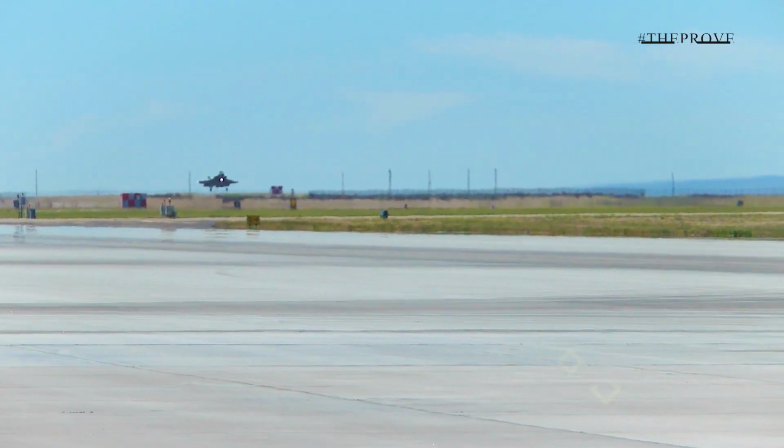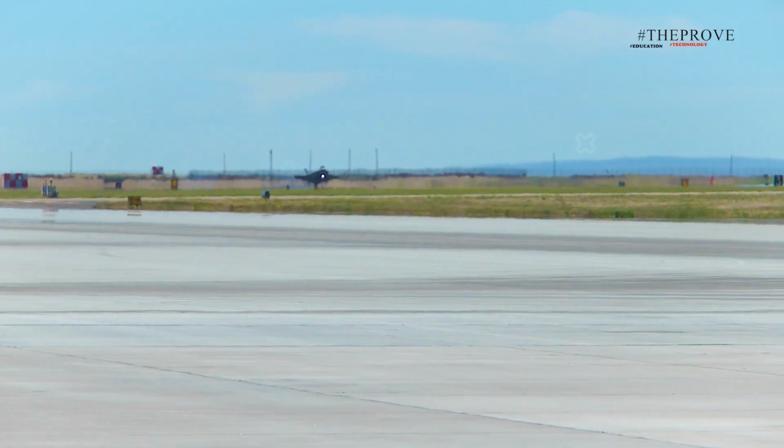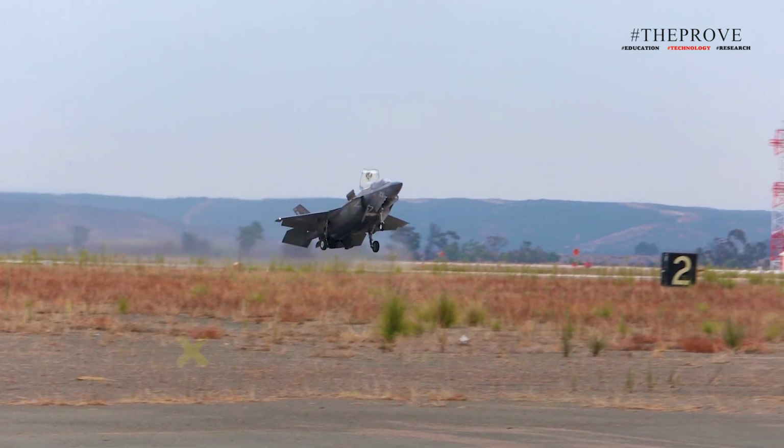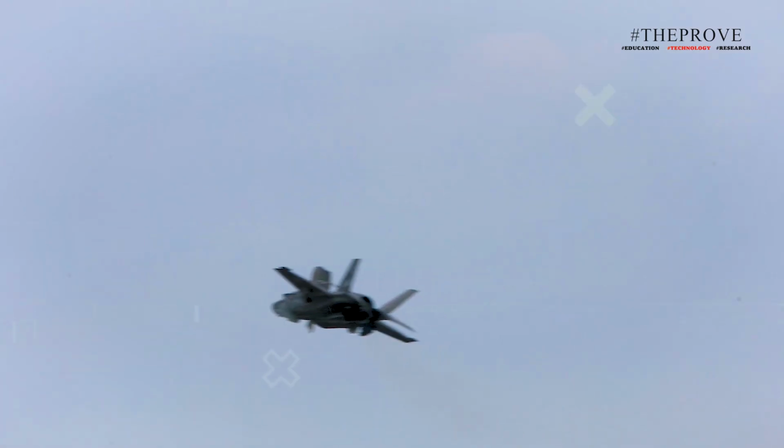The addition of conformal fuel tanks to some models of the F-35 provides a substantial increase in fuel capacity without compromising stealth. These tanks fit seamlessly into the aircraft's airframe, preserving its radar-absorbing qualities while enhancing its range and endurance.